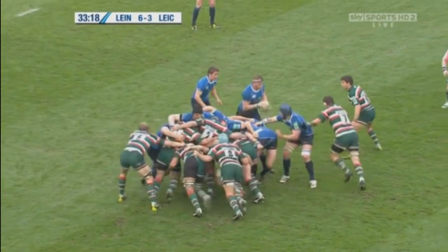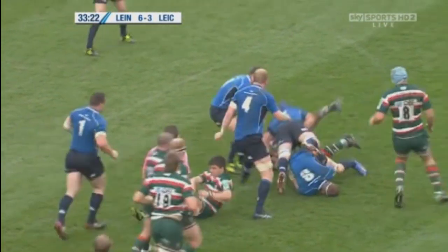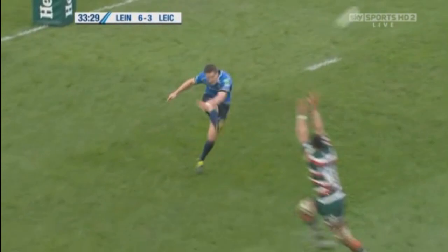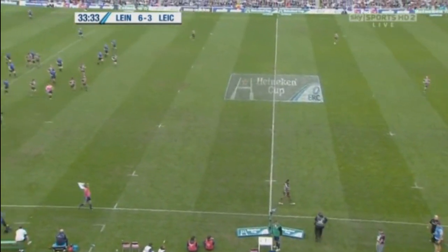Cullen's a wily old fox. I mean, Leicester will know all about that. He used to be on their staff, was a replacement for Leicester in that 2007 final I was talking about, when Leicester were caught out at the line-out. Here's Sexton. But it wasn't Cullen.